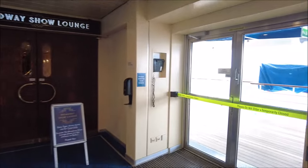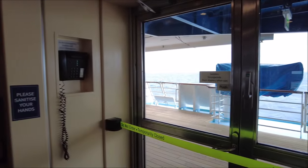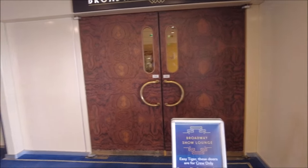Yeah, as you can hear, it's not the place to be today. For some reason as well, they've got the bottom half of the show lounge cordoned off, so we'll head upstairs.